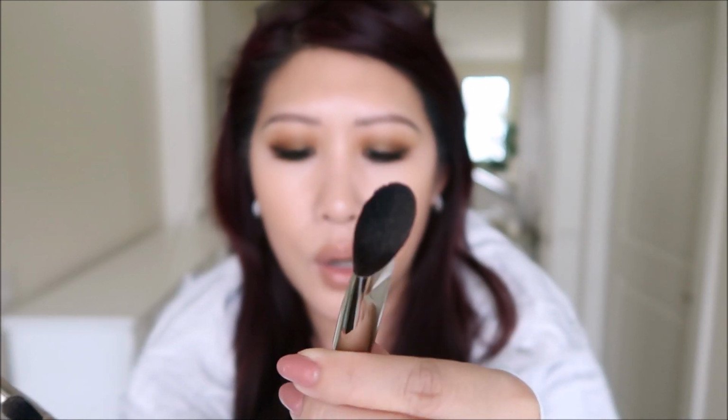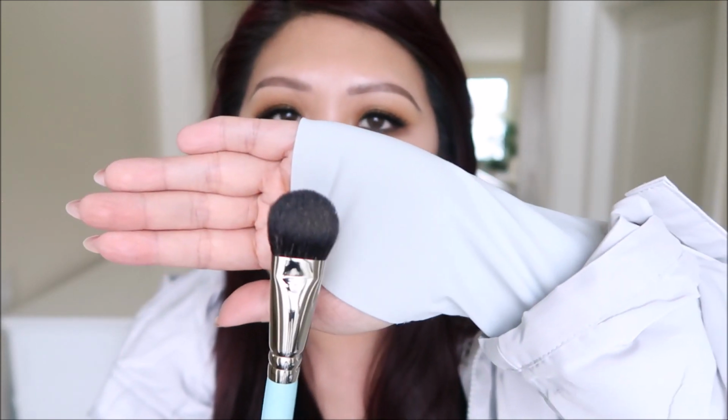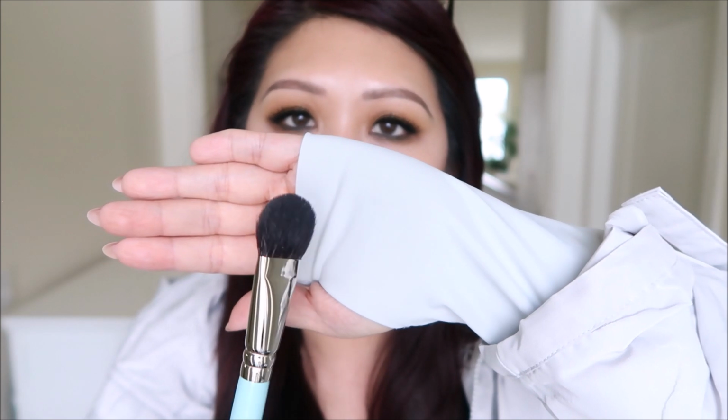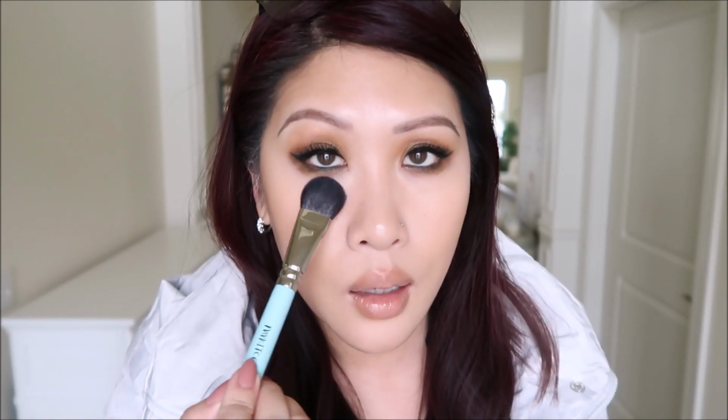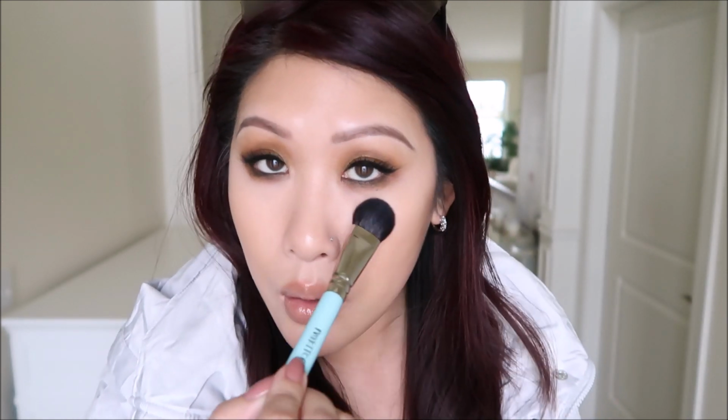The first thing I was drawn to was this one, a powder brush. It's the 0.11. And it looks like this. You can see my powder there, and it's so soft. It's so beautiful. If you are someone who likes to set your under eyes, it's so pretty. And then you can swerve into that corner. It's also really good for corners. I think it's so beautiful.